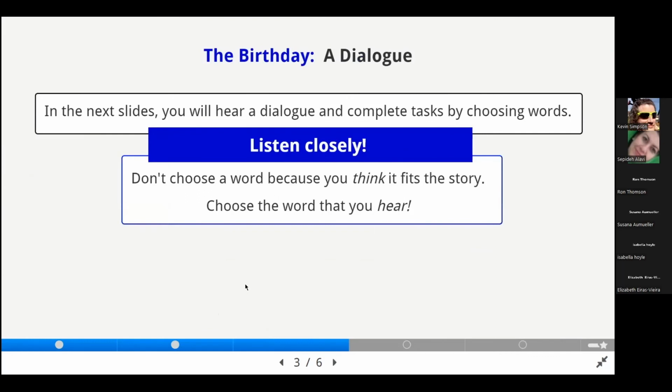Okay, maybe this is going to be the last thing that I have time for, but if you look at this, it's a pretty big announcement. It says the birthday, a dialogue. In the next slides, you'll hear a dialogue and complete tasks by choosing words, but listen closely. Don't choose a word because you think it fits the story. Choose the word that you hear, because there are so many times that you see the activity where you have to listen and fill in the blanks, but you don't actually need the audio. You could just read the story and choose the words. So we don't want that to be able to happen.